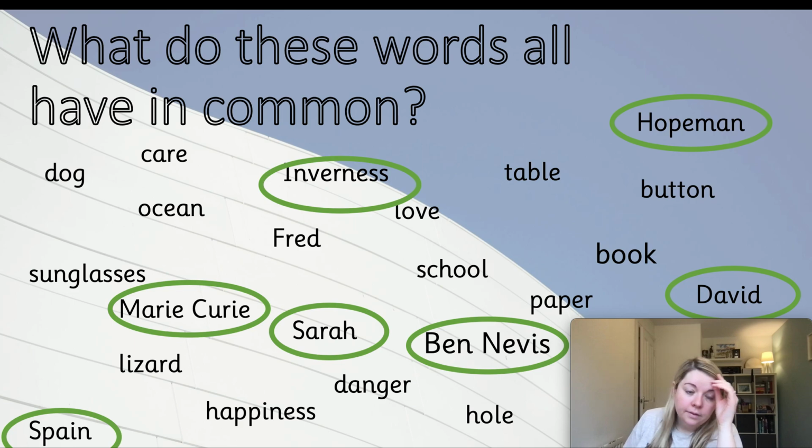The other nouns, for example, sunglasses, dog, and lizard, are common nouns. They are something that you can hold, you can touch. You can pick up sunglasses, you can pick up a lizard, and so on. The nouns like happiness and danger are called abstract nouns. They are the name of something, but we can't physically touch it.